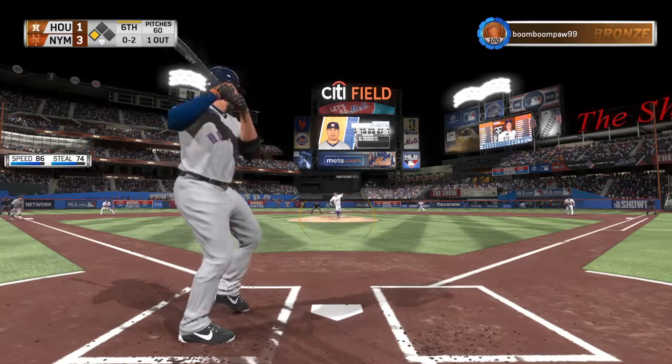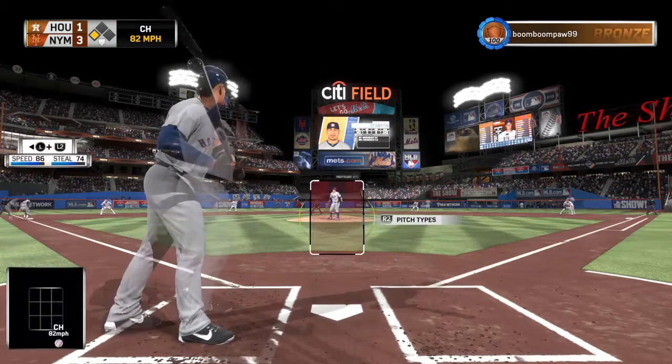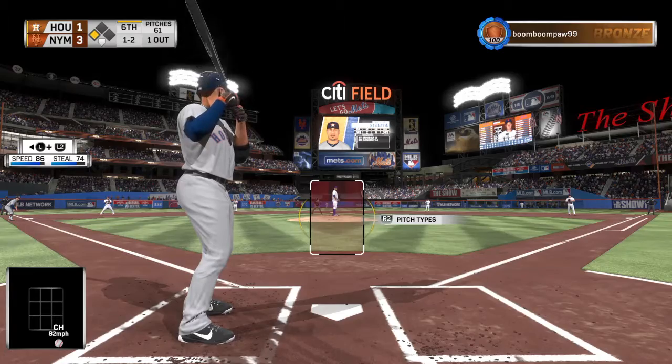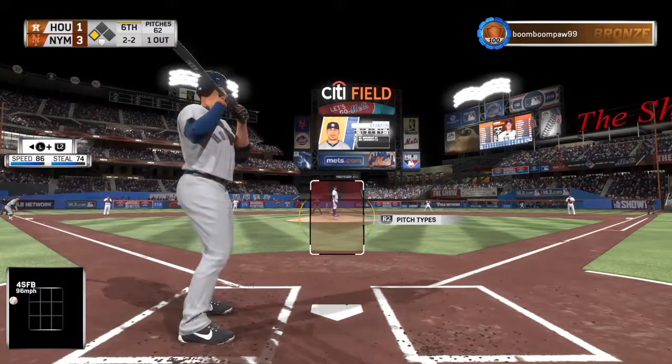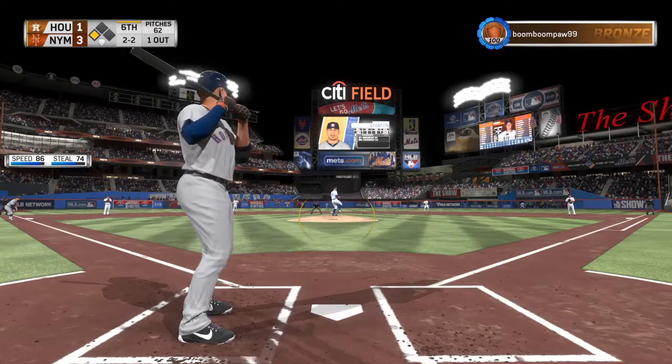Well, it's been a good outing so far, but he hasn't really racked up the strikeout totals that you might think, Dan. Yeah, but for him, Matt, he's more of a pitch to contact kind of guy, and obviously it's working so far, and the way he pitches, it really keeps his pitch count down.